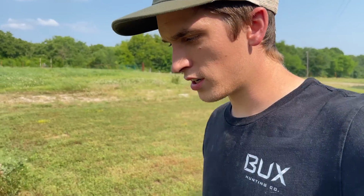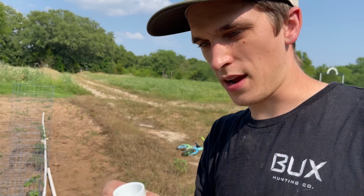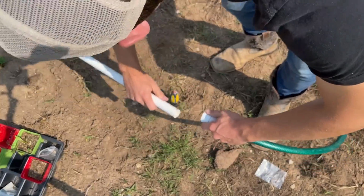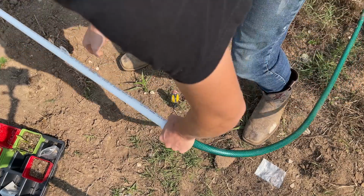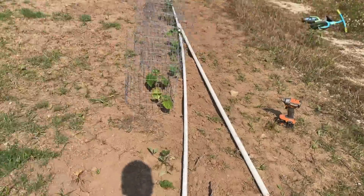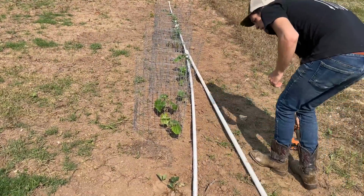So if you guys are wanting a super cheap, easy watering system for your gardens and stuff, this is definitely it. So this is the fitting. This screws onto the hose and then connects to the pipe. And that's what we're going to use to do it. And I would be gluing all of this, but like I said, I don't have any glue. So we're going to leave that like that. And now I'll just go up and down it and drill the holes where they need to be.